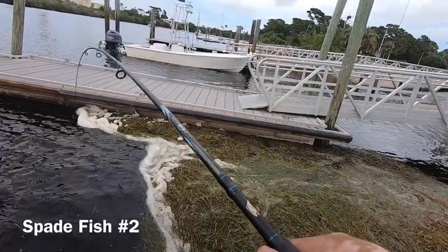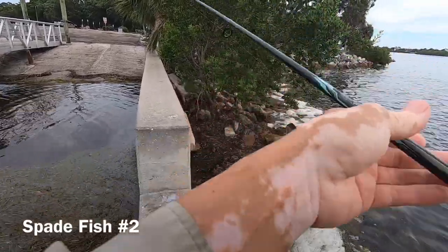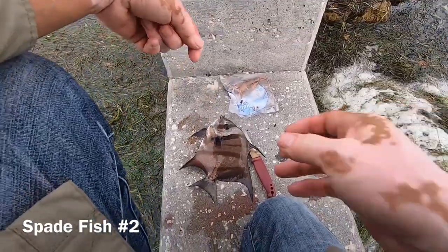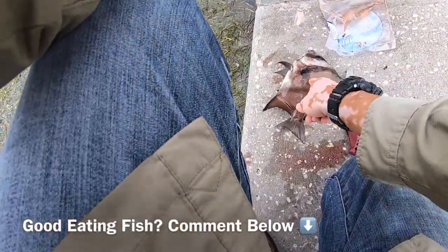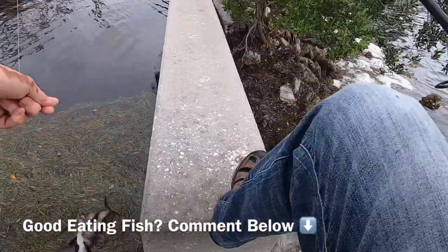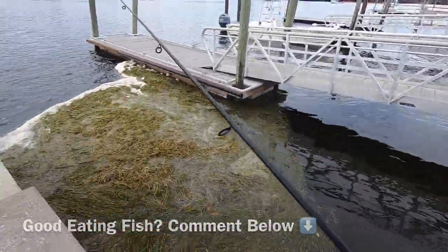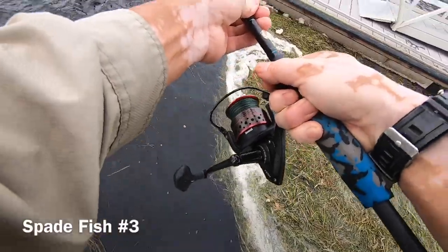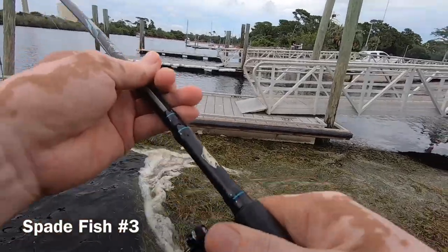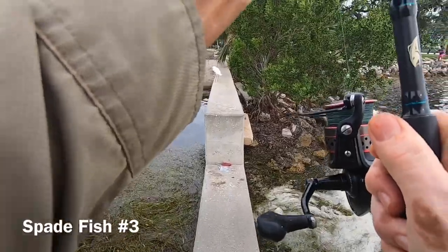Another spade fish. I don't know, man. Spade fish, I'm not sure, though. They're gonna be eating or not eating? That is the question. Spade fish. I wonder if it's a spade fish or a regular. Oh well, he's gone. Giant spade fish.